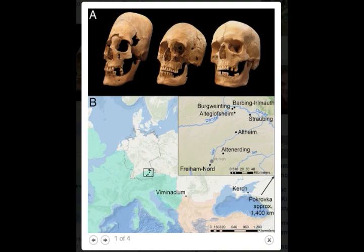But anyway, this new discovery is by the Johannes Gutenberg University in Mainz, Germany. I'll leave a link for the actual abstract. It's very long, but it's also on Science Daily. The paleogenomic study investigates early medieval migration in southern Germany, and the particular phenomenon of artificial skull deformation.